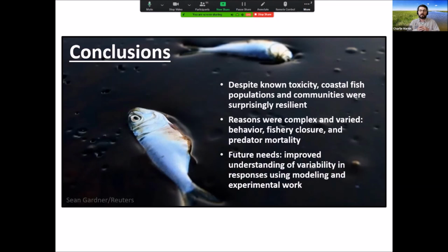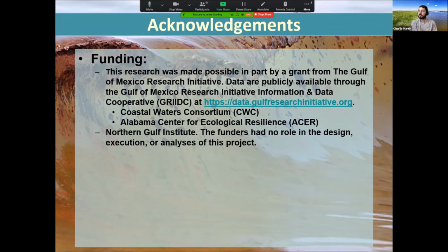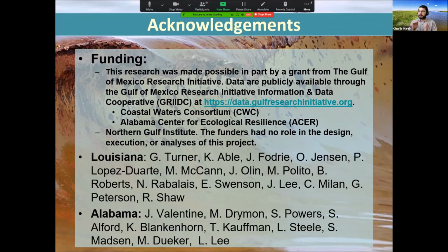Moving forward, we want to continue to use those modeling and experimental exercises to better understand how oil affects fish in these nearshore coastal environments. And with that, there's a lot of folks to thank for making this happen. And I'll be happy to take questions when we're all finished talking here.